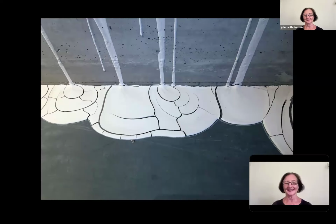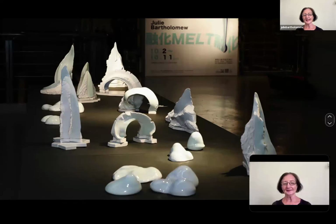And these are the ceramic pieces that are part of that installation. They're porcelain, solid porcelain that's been cracked and ripped and cut and fired very slowly to create these floating icebergs.